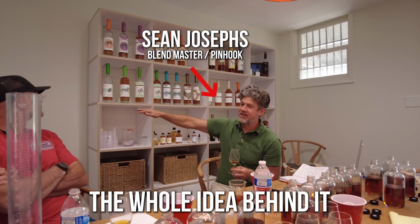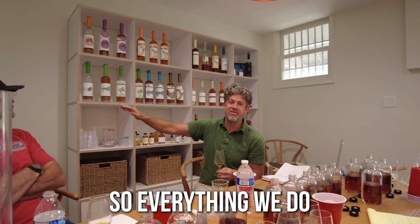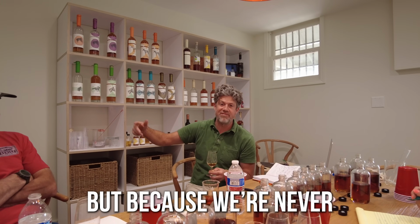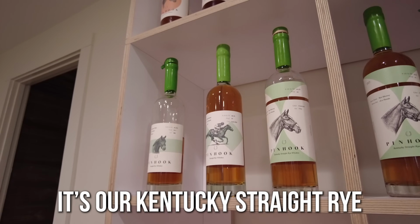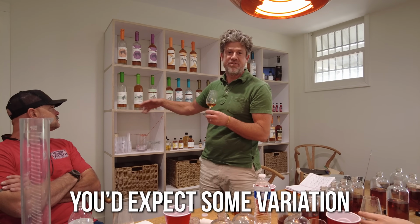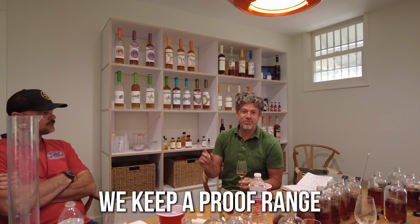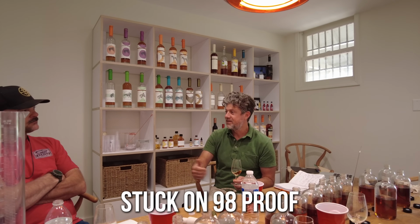The whole idea behind it, because my background is in wine, is that we release vintages every year. So everything we do is limited in a sense, not because we're making such a small amount of it, but because we're never replicating anything. This is all the same product. It's our Kentucky Straight Rye. Each one is a different vintage, so you'd expect some variation. We don't keep the proofs the same. We keep a proof range, but a blend will drink better at a certain proof, so we don't want to be stuck on 98 proof.